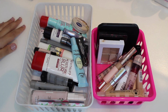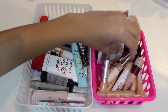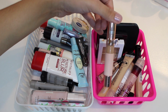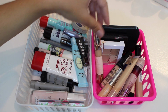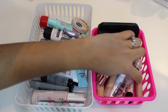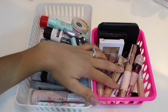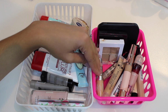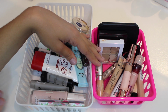Okay, so that was my decluttering of concealers and primers. I think I did pretty good on my concealers because I do actually use all of these. The only ones that I've only used once are this one and my BH Cosmetics palette. But for the most part, I alternate using all of these concealers. So I'm going to keep those just because I do use them. Otherwise, if I didn't use them, I would just get rid of them because that's the point of me doing these videos. I just want to get rid of all the things that I don't use.